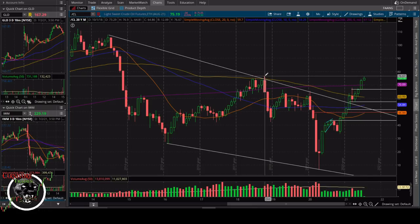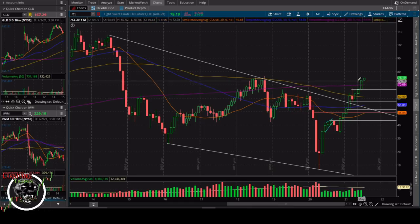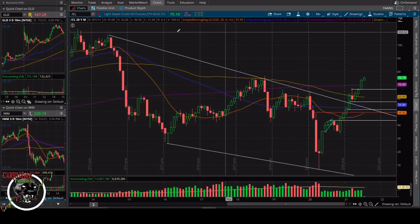So as far as what that means, if you're long oil, it depends on your outlook. Can you trail your stop? Sure. If you're a longer term oil investor, I think you're fine. You could wait for a dip to add. There's lots of things you can do here, but if you're more of a shorter term trader, I would just trail your stop in this area.